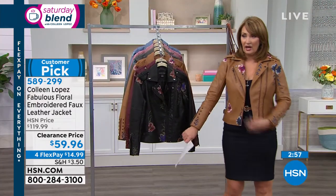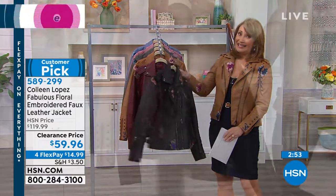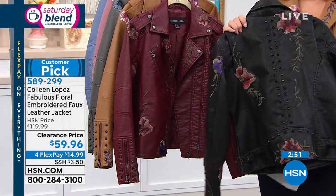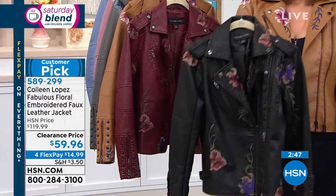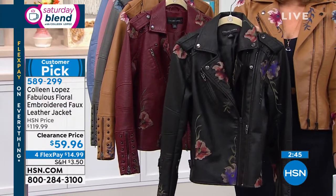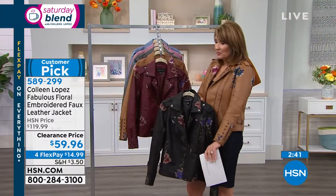Again, if you're trying to decide color, I love all these colors. I really do. The black is, I think, the best, just because it's so sharp. If you don't own this jacket at all, I would recommend the black for sure. I do have to say, I think the cognac looks very expensive. It's beautiful.